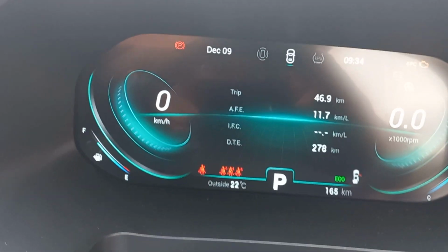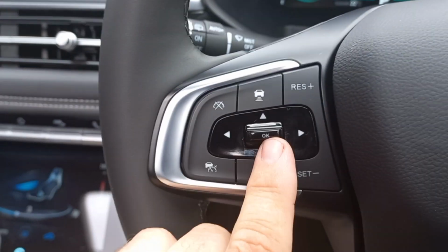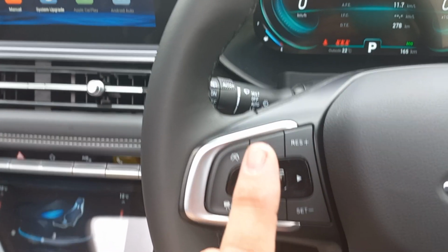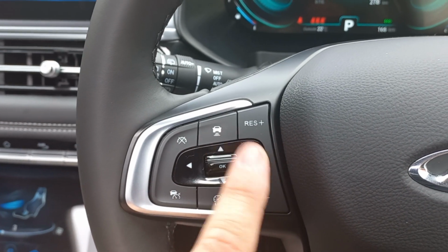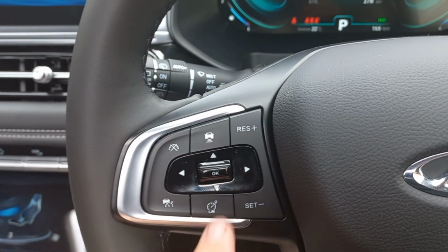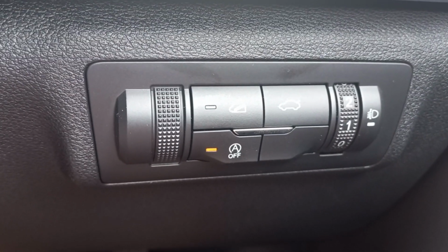But what I am going to get into is the actual screen itself. So let me just close this door here. Okay, so what I've realized as well is the difference is with this keypad. Whereas on the T4, you press it in and you've only got the left and right, this one also has the up and down. And then obviously you've got your radar and all that, as well as your auto on and off over there for your driving.